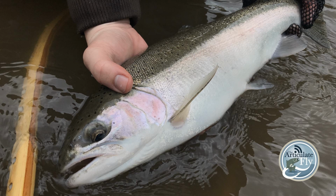So the idea is that you have to make sure that you present those flies to the fish where they're sitting. When the water is warmer, they'll chase further. When the water gets colder, you really have to put it right across their nose. They're not gonna swim 12 feet in cold water temps to chase down something when it's going to cost them more calories than it's worth, right, to eat.